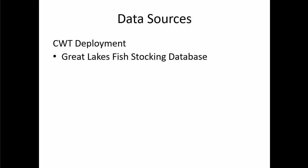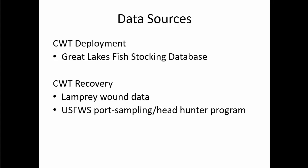The data sources, as I mentioned earlier: the actual code-wire tag deployment comes from the Great Lakes Fish Stocking database. The recovery information comes from the lamprey wounding data that we all submit on an annual basis. But the mass marketing program has also contributed, or promised to contribute, some of the port sample and test information. Unfortunately, we weren't able to get it in the current version as of today, but we should be able to include it very shortly. So we look forward to that.